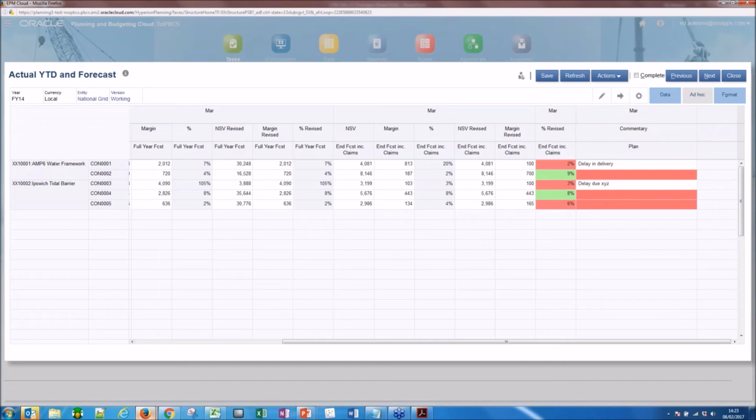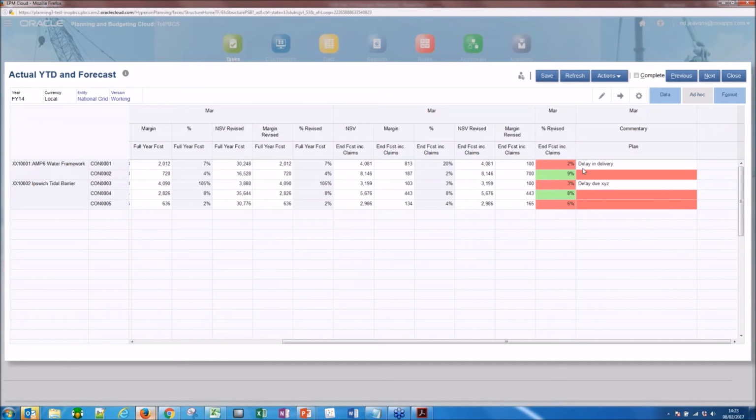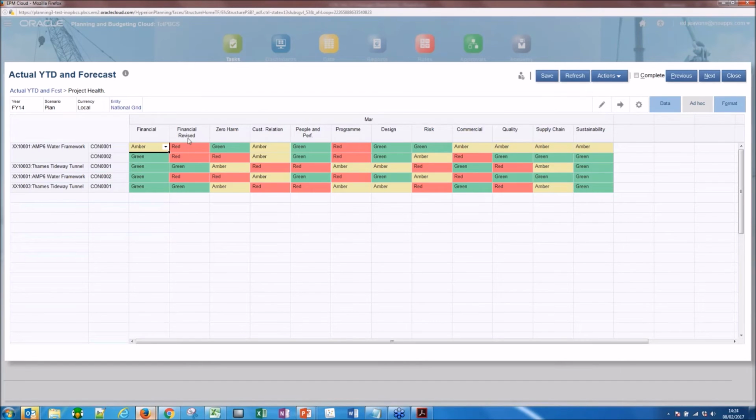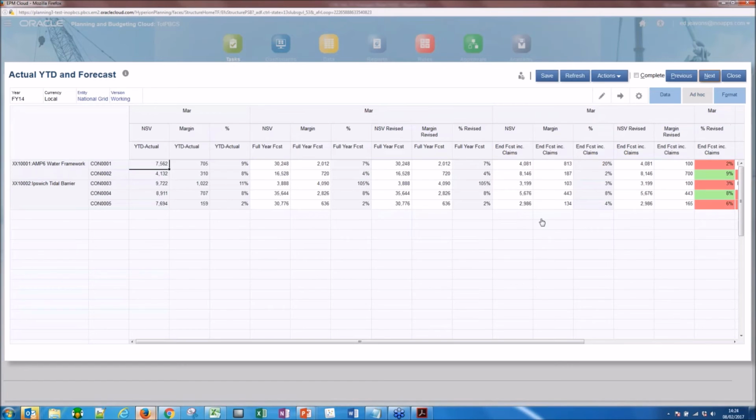So if I were to visit now through my actions menu, that review of the project health, I might see that that there has decreased, and that financial revised has gone down to red as a result of me tweaking those numbers. So these traffic lights can be driven by the other data within your actual plan. So let me move back to this spreadsheet.